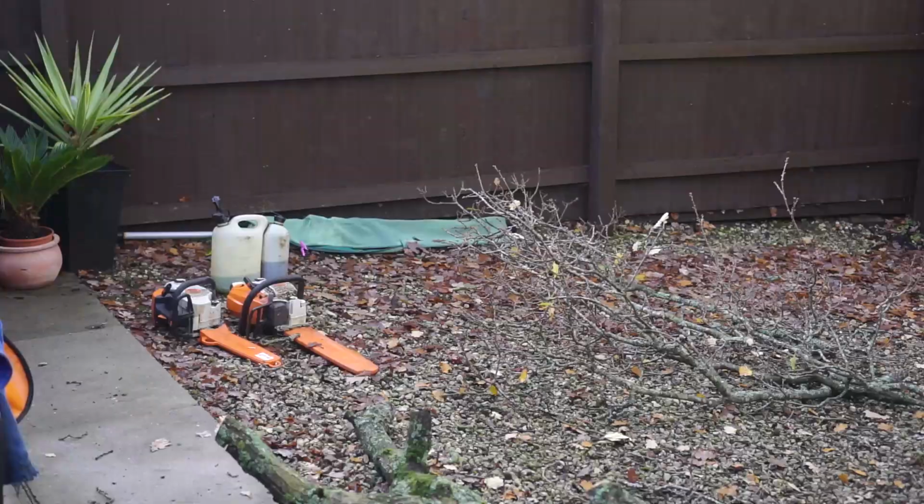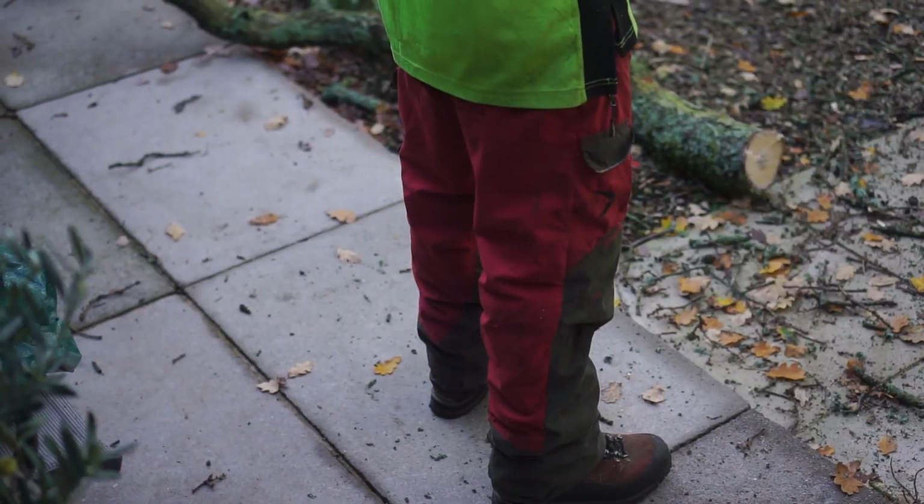The essential tools for a tree surgeon would be your PPE, your boots on the PPE. These are trousers that are chainsaw proof-ish. They're meant to catch the chain of the saw. I don't know if you can see here, there's a little gash there. So basic tool is your hand saw. You do tree pruning with it. They're really sharp. You can cut yourself with it as well.